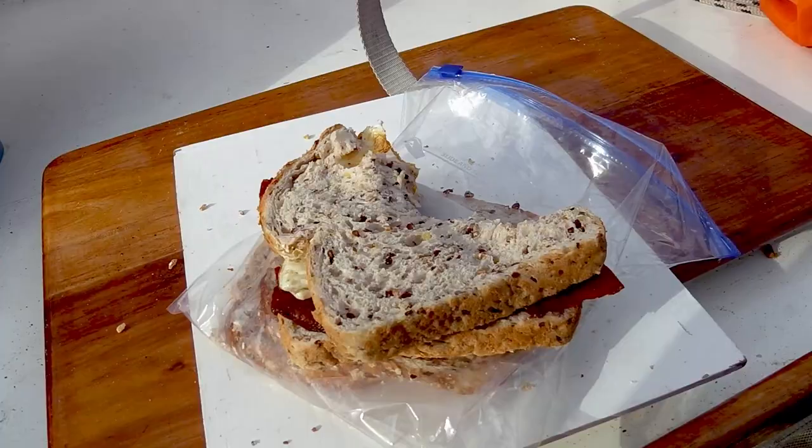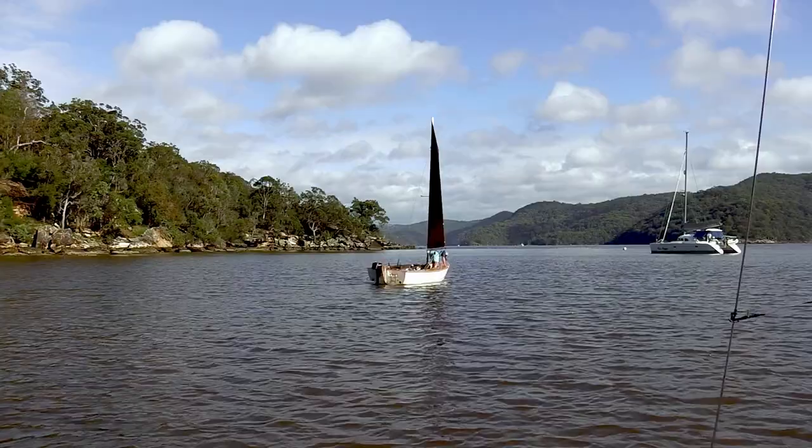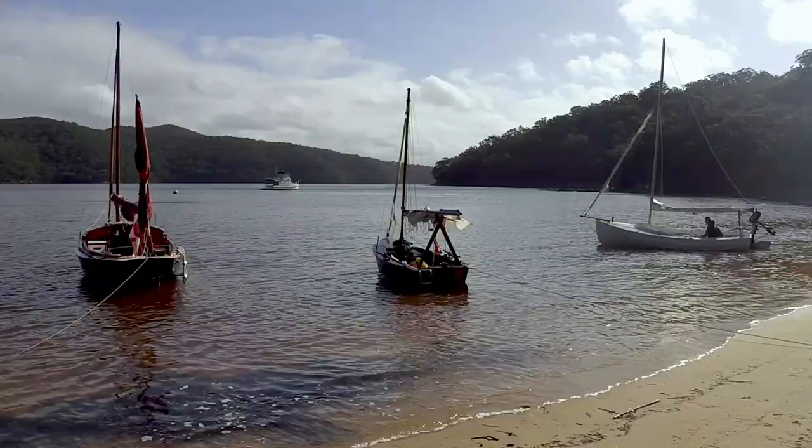Breakfast, egg and bacon sandwich. Yum. So Len's heading back. He's got to get the tide right to cross the bar at Patonga.